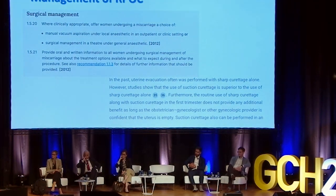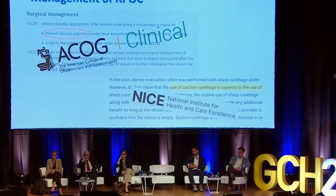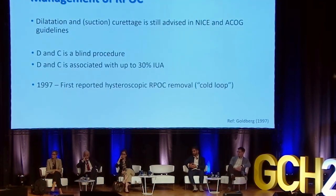As an RPOC is a common complication in pregnancy, how should we treat patients in a safe manner? These are two screenshots from two big guidelines. And as you can see, both guidelines still recommend a vacuum aspiration or a curettage, and none of them advises doing a hysteroscopy. And they're not from the smallest parties, they are the ACOG and the NICE guidelines. So I found this a little bit disappointing because we all know D&C is a blind procedure and is associated with up to 30% of intrauterine adhesions. And in 1997, so 25 years ago, the first hysteroscopic removal was reported by Goldberg.